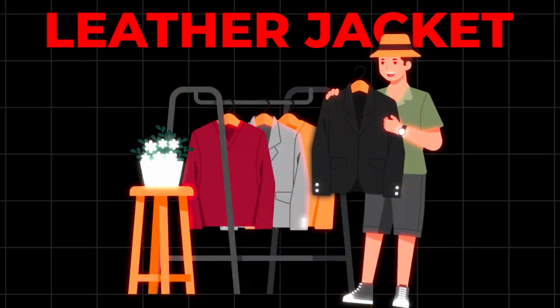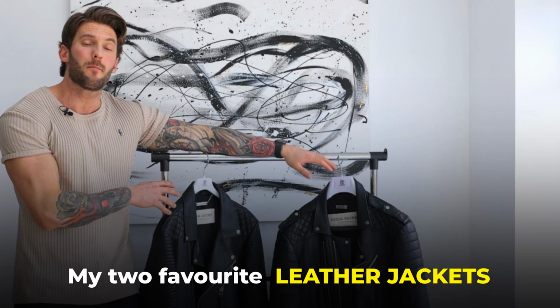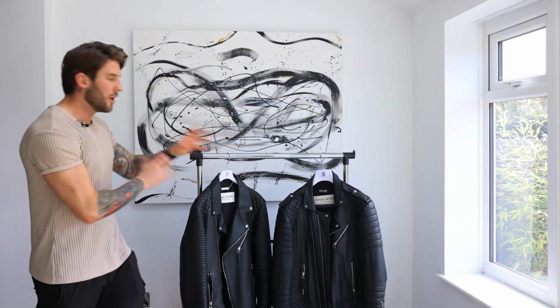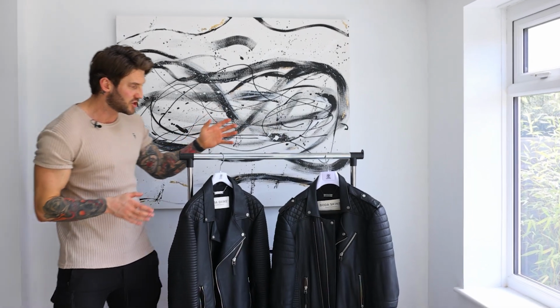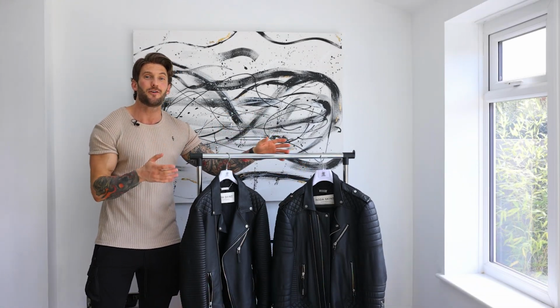If you are currently on the market for a leather jacket, today I'm going to be showing you two of my favourites from a brand called Boda Skins. The chances are if you've been looking around, you may have stumbled across this brand. I absolutely love them. One of these jackets is about 6 years old and one of them I bought last year. Can you tell which one? I'm going to tell you a little bit later.